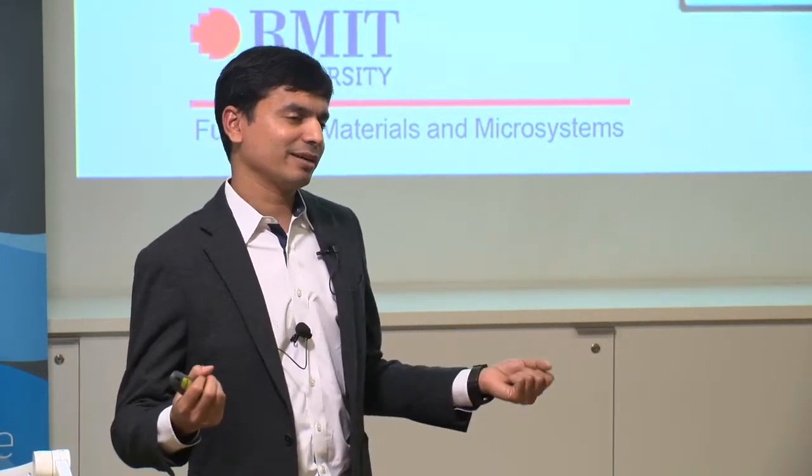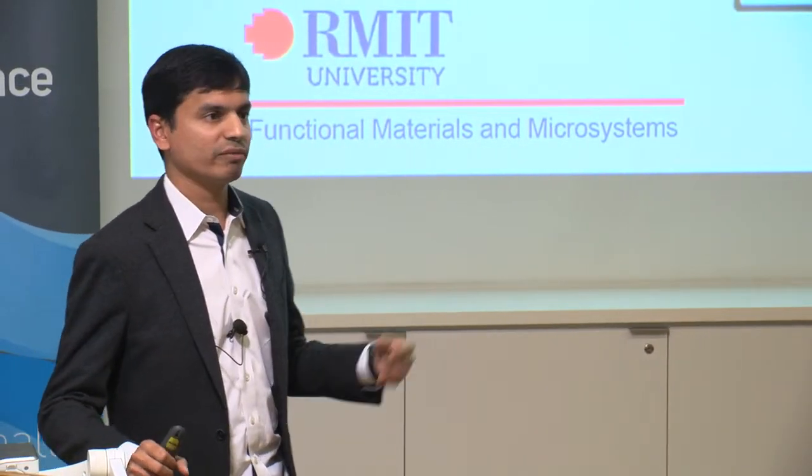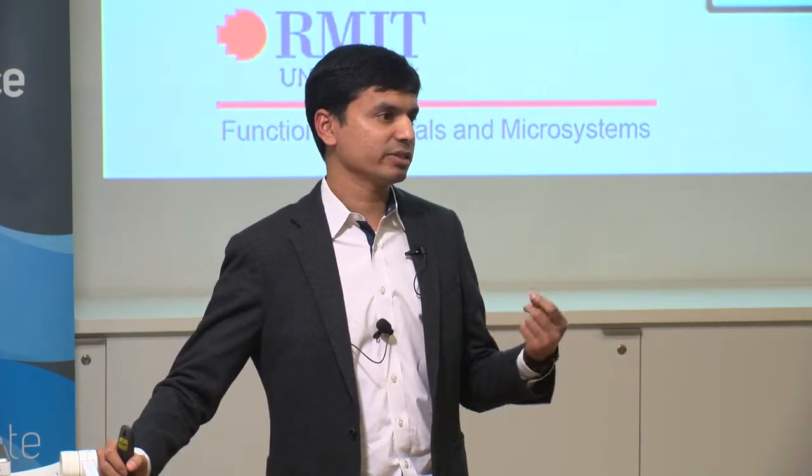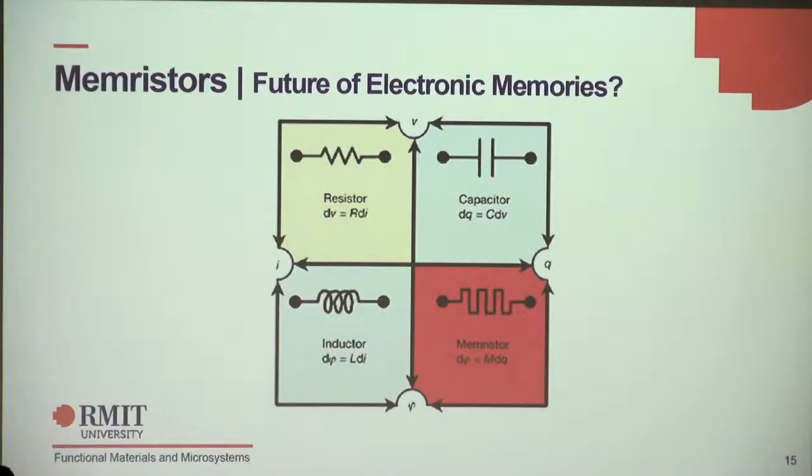So most people, even if you think a little bit back to any engineering or electronics you know, you would have heard of resistors, capacitors, inductors. Those form standard parts of any circuit. But in nature, everything has symmetry. So we've had resistors, capacitors, inductors. They're sold in the market. They've been made forever. But there was always this fourth missing element.